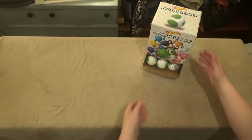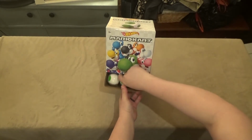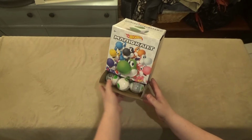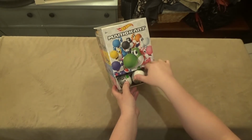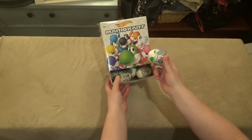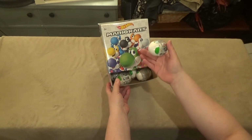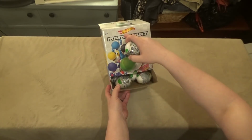And then the exciting part of my week. I have been wanting to pick up the Mario Kart Yoshi collection here, and there was a part of me that wanted to just buy the entire box and buy all of the eggs inside of it. But if I'm not mistaken, I'm gonna guesstimate that there's probably anywhere between like 20 and 30, maybe a 35 or 40 of these eggs inside this box.